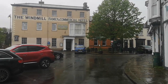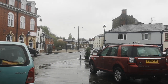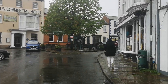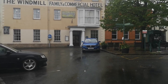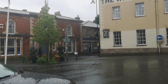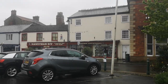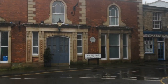I mean, it's not a really big town, it really isn't. Just over there where the bus stop is, you've got public toilets to your left hand side as well, and if you follow that road round, it'll take you all the way back around in a great big circle. But like I said, it's not the biggest place. Keely, I'm just going over here. So you've got the handyman DIY, kitchen housewares. There's a plaque on here, so I'm just going to go and grab this plaque while Keely's just there.